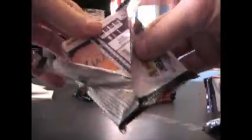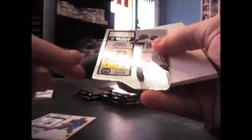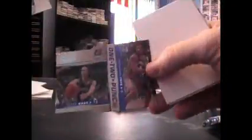Okay. Autograph. One-two punch, Nene, Carmelo Anthony. Danny Granger, numbered 299. Die cut version. Die cut of Steve Nash and Channing Frye, 299.